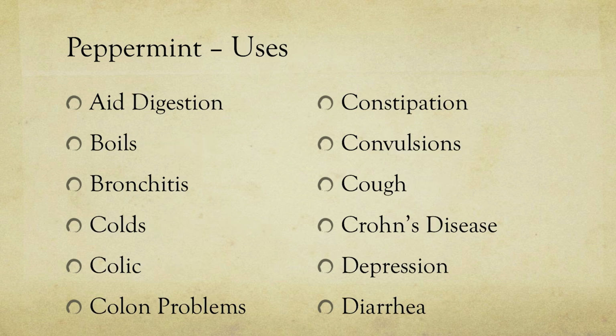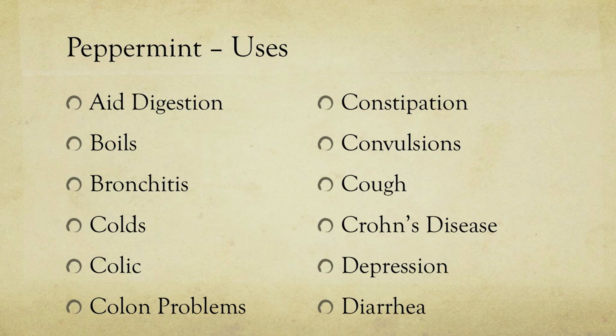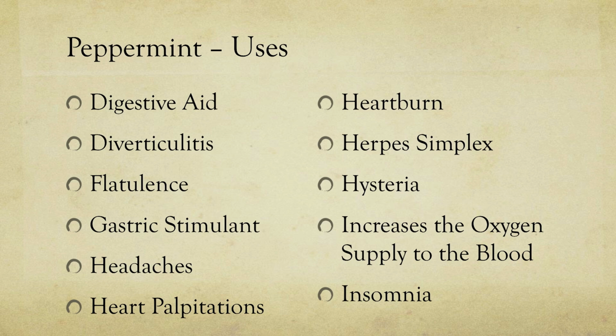It's good for boils, bronchitis, colds. It's also good for colic, colon problems. In my colon formula that I use for addressing colon issues, I put peppermint in there because it's so good for healing the colon. Constipation, convulsions, cough, Crohn's disease, depression, diarrhea. It's a digestive aid, diverticulitis, flatulence, gastric stimulant. It's good for headaches, heart palpitations, heartburn. It settles down digestion if you're having digestion issues. Herpes simplex, if a person's having hysteria, it helps to calm them down.